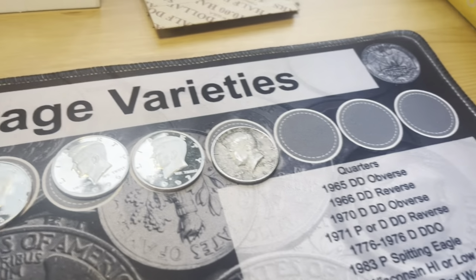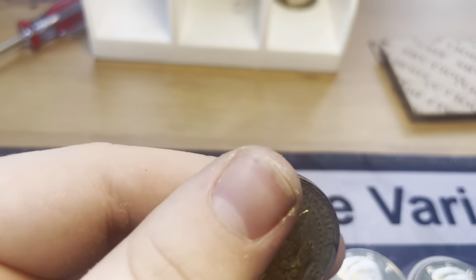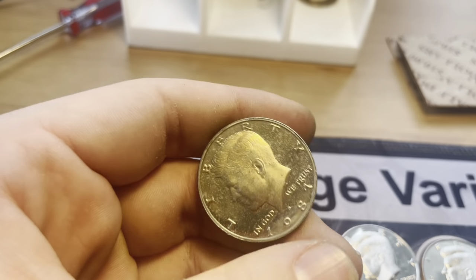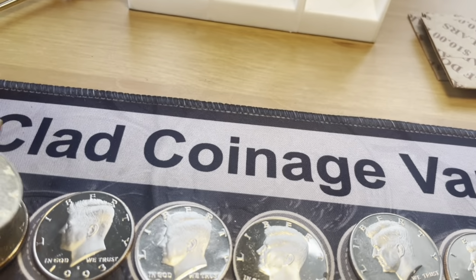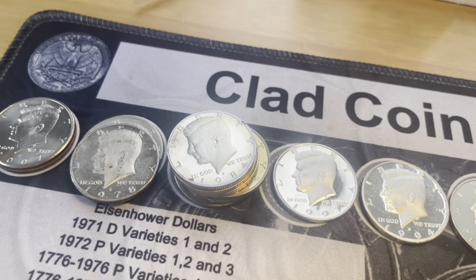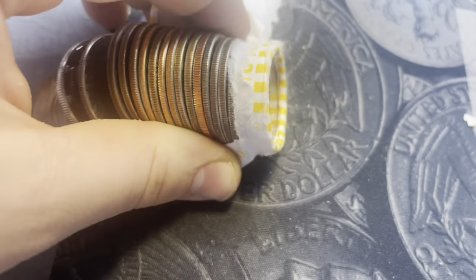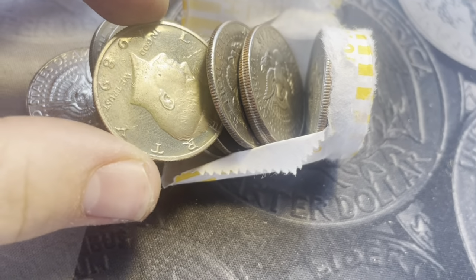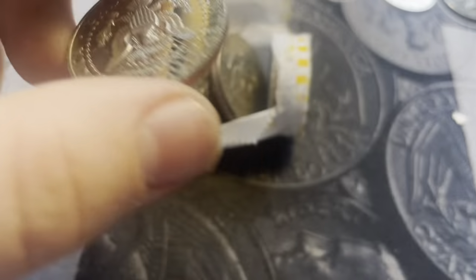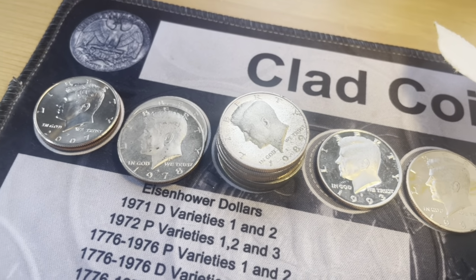Next roll, and we're going to have another proof. This one is another 1987. And again, it has that nice, oh wow, a really cool gold color, toning, whatever you want to call it, on this coin. So I'm just going to add that. That's our third 87 and our sixth 80s proof. Just a few rolls left, and I think we're going to have another proof because this one is very thick. And we are. This one's another 80s. This one is a 1989 San Francisco. That's our seventh 80s proof on the box.